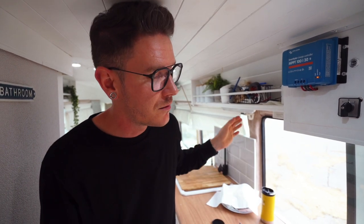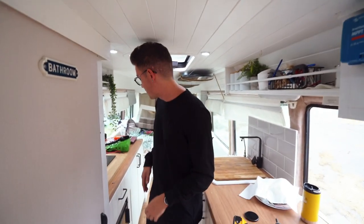So the last way of charging your leisure batteries is with a 240 hookup. It plugs into the side of the bus, and then we've just got power through all the sockets and everything else. But hopefully we're not ever going to have to use that because of our setup. Fingers crossed.